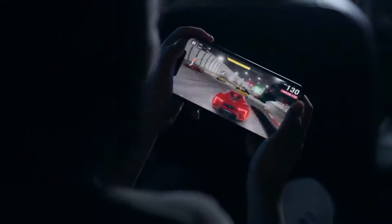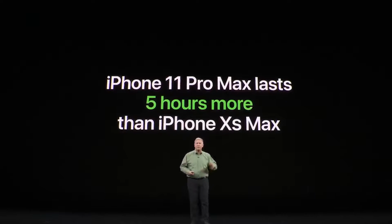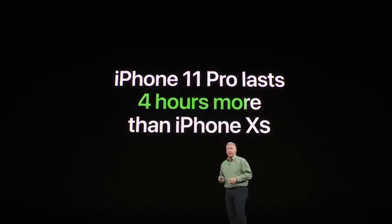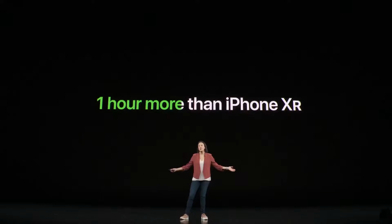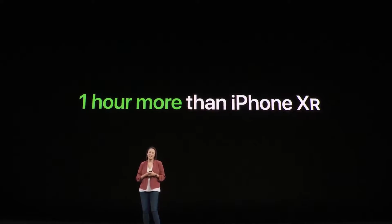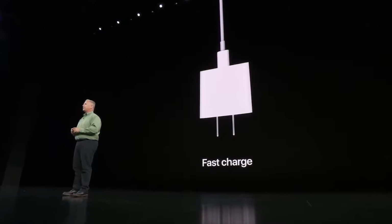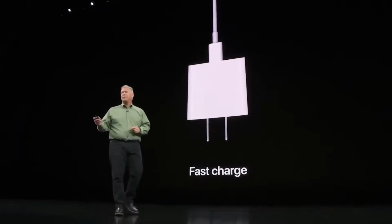The battery. iPhone 11 Pro has the longest battery life ever in an iPhone, delivering up to 5 hours more than an iPhone XS Max, and the iPhone 11 Pro gives you up to 4 hours more than iPhone XS. Also, the iPhone 11 lasts up to 1 hour longer than iPhone XR. And another piece of good news is that all of these iPhones come with an 18-watt fast charger, so you can charge faster and your battery will last longer.